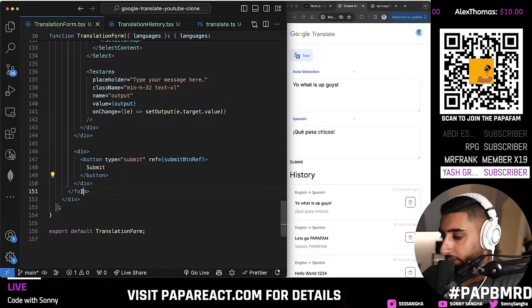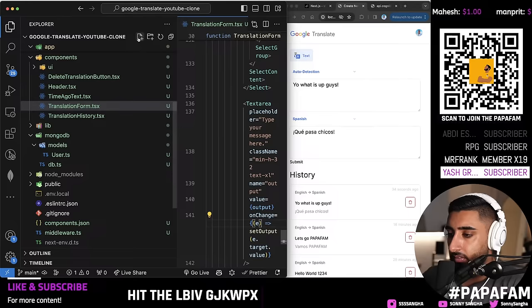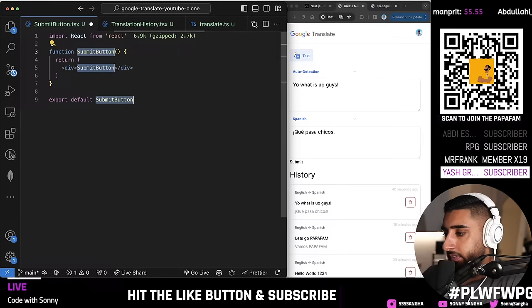Because it's a child of a form, I can do something pretty cool with this by tapping into something called the use form status. So I'm going to go ahead and create something called a submit button component. So submit button .tsx, and I'm going to do RFCE, boom. And now this is going to be a use client component, like so.